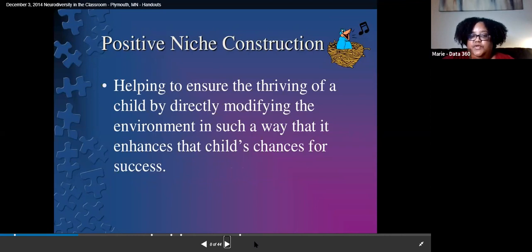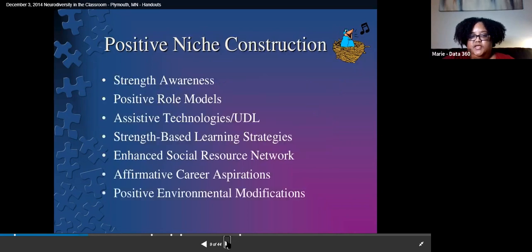And so computing can actually begin, we can take all these different algorithms and all these different APIs and morph them in such a way that we can start addressing and changing the environment so that we can have strength awareness, we can create positive role models, create assistive technologies, strength-based learning strategies, different resource networks, and that is a lot of what Mark's work is about.